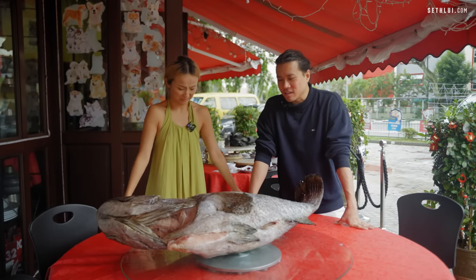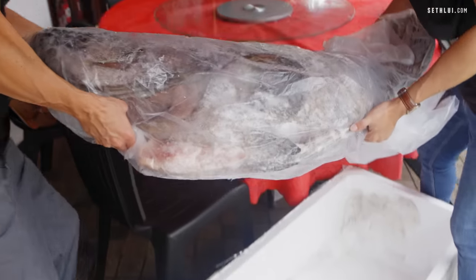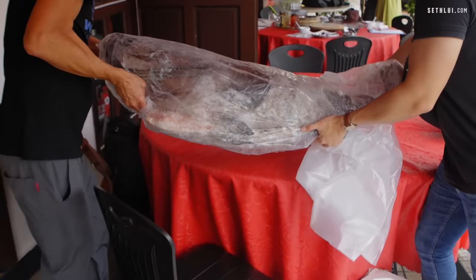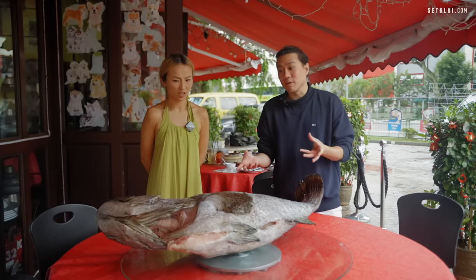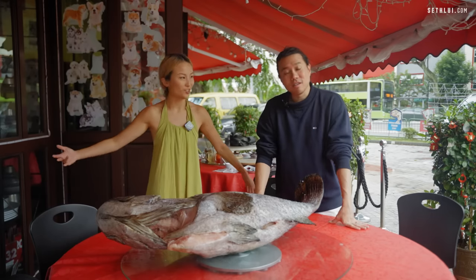Okay, so we're here at TOTO Seafood. As you can see, there is a giant grouper flown in from Taiwan yesterday. And this will be served with the steamboat that we're going to try later. Bigger than Monty, actually.